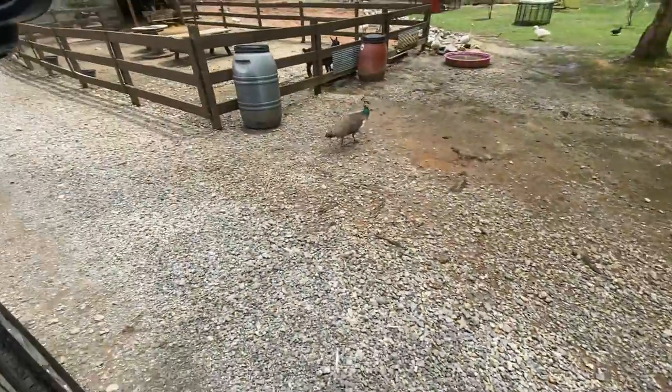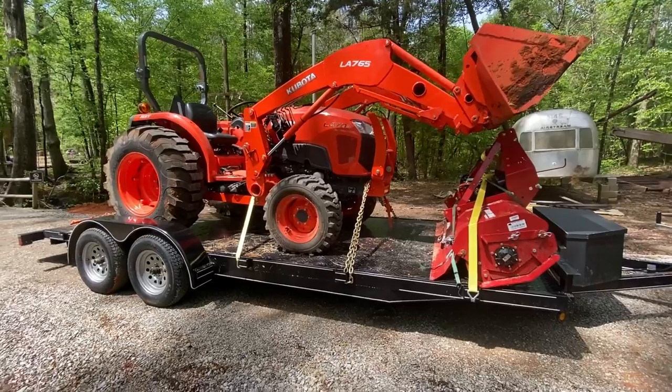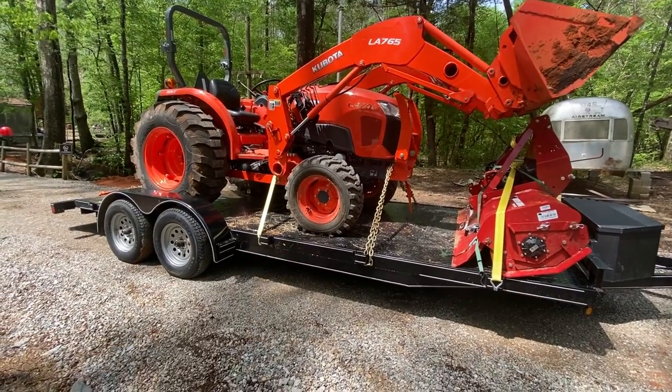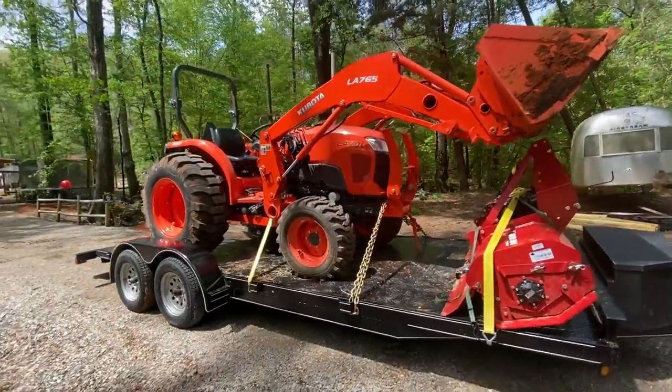I will catch y'all later. Let's load this tractor up. All right, we got her loaded down, just got her strapped in, got it chain binded and strapped. Gonna lower the bucket a little bit and we're off to the farm.